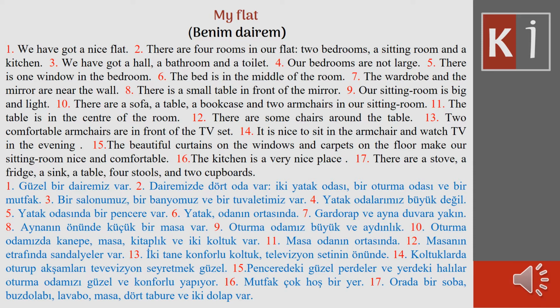The kitchen is a very nice place. There are a stove, a fridge, a sink, a table, four stools and two cupboards.